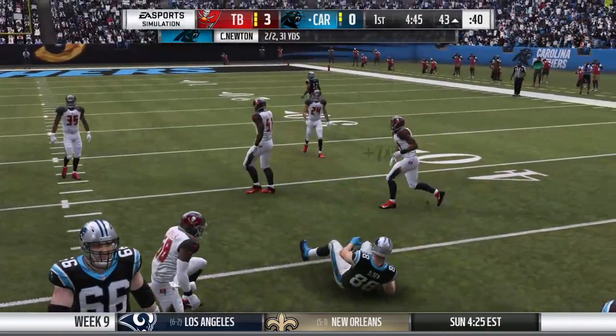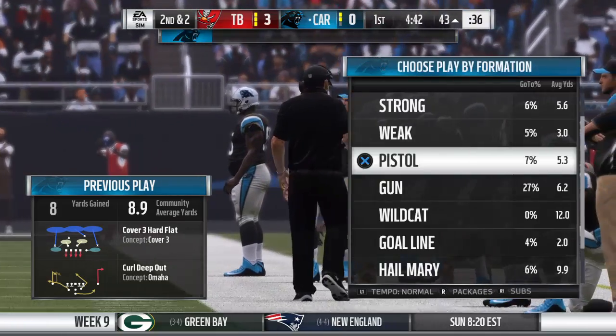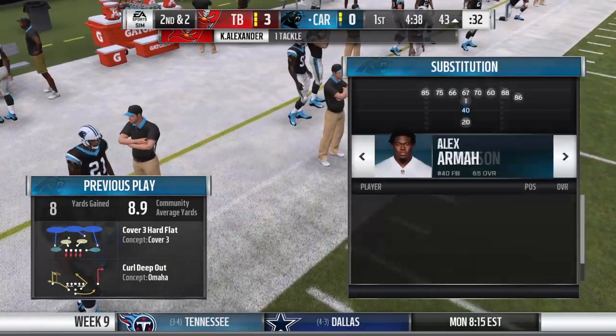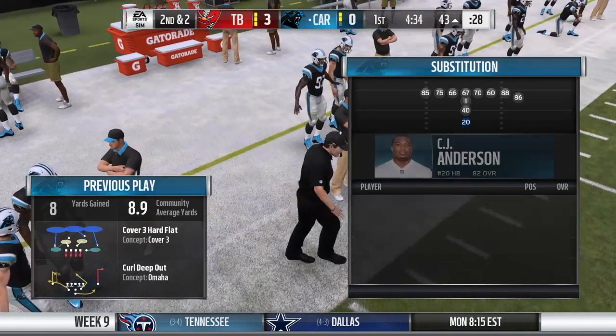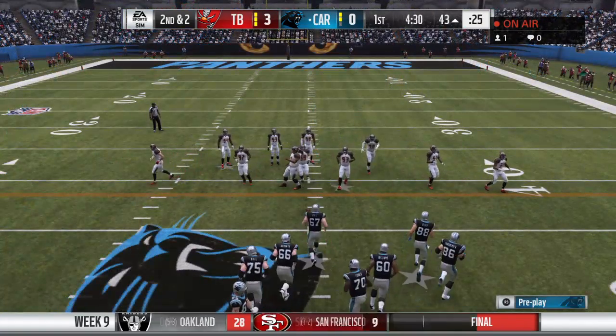It's Greg Olsen, and he'll get it down here to the 43. A good pickup there. 8 yards on the first down completion. Seeing that play and understanding just how tough it is to cover tight ends, especially the ones running around the NFL nowadays, makes me glad I didn't make it in that league. I would have had a really difficult time.